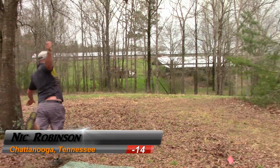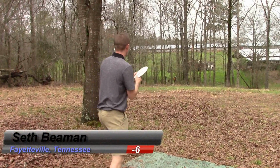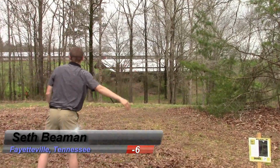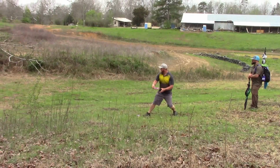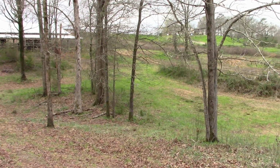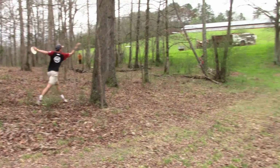Nick Robinson is going to take the hyzer line. During the first round we had Carlos stand on the left side, so you had a better look at the hyzer line. But Nick's the only one who's even going to try it this time. Everyone else will stick to the forehand line. Although Seth is going to turn his over and put him in a pretty tough spot. But he pulls a very handy forehand out for his second shot, and we'll get him up there for a birdie putt. I mean a par putt.